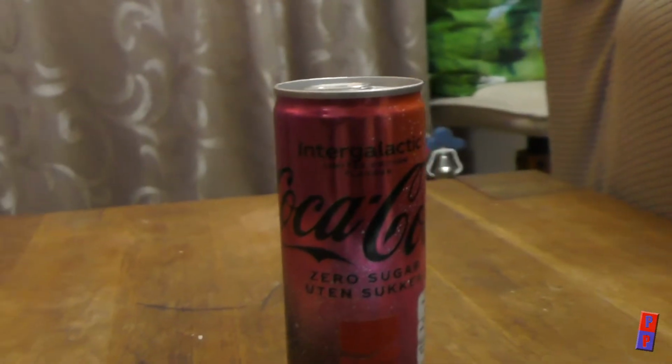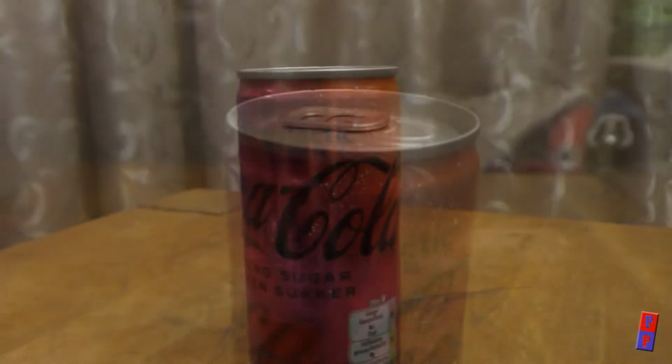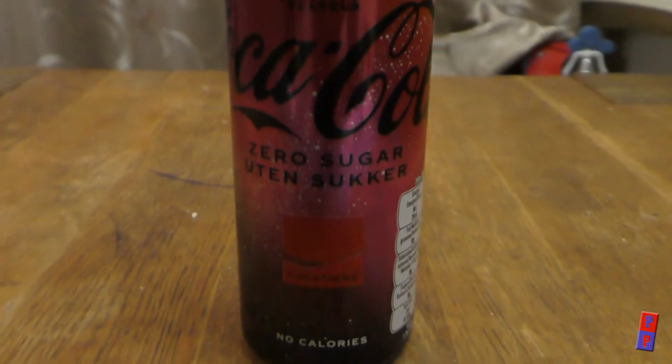I'm here with my friend Aidan, and today we thought we'd try this new flavour of Coca-Cola that's just come out. It's a limited edition flavour called Intergalactic, which, as far as I can gather from the minimal research I've done, seems to be the European version of the Starlight flavour in America. Essentially, it's the taste of space.